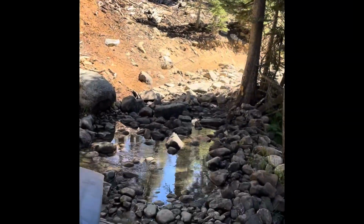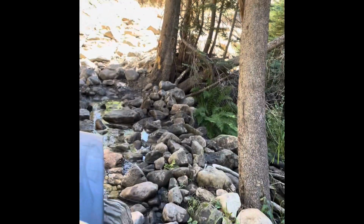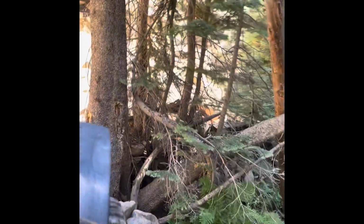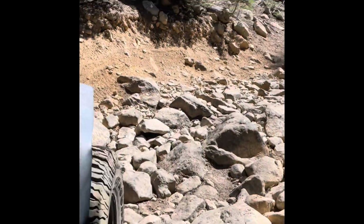We did this trail at the end of September, and this is the only stream crossing. There may be more that are just dried up since the springtime. I imagine if you went early spring or when the trail first opens, there might be some more river crossings or stream crossings.